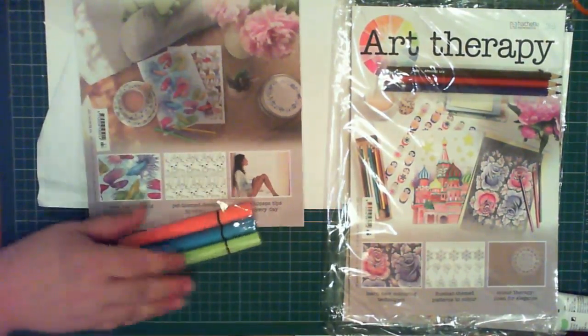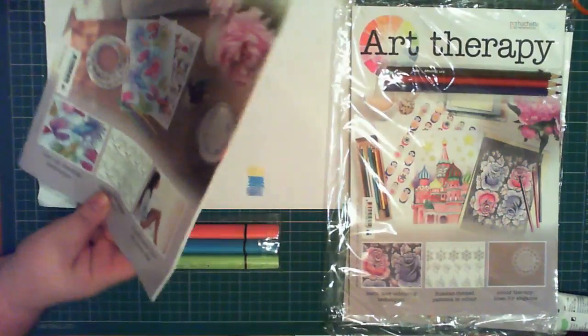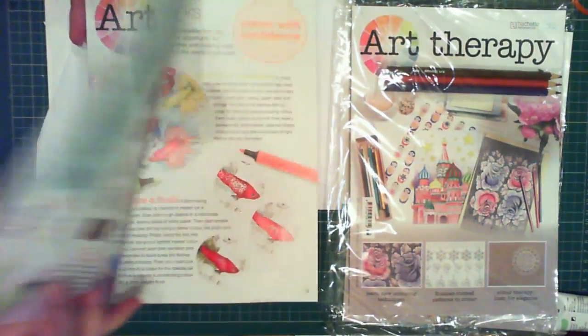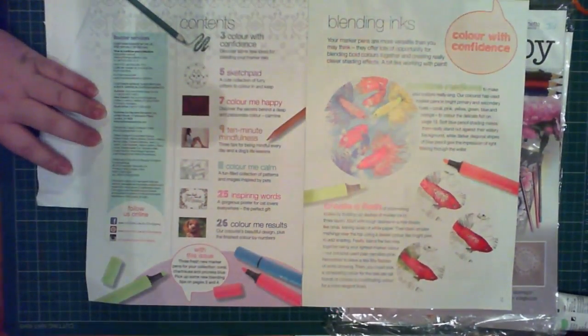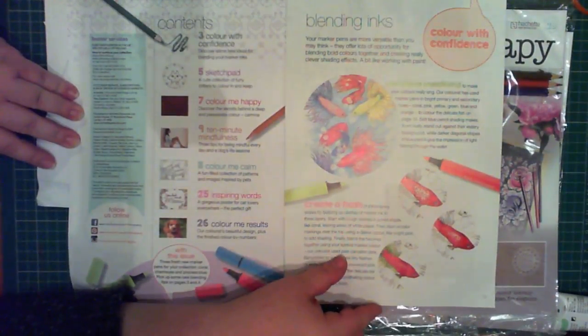Okay, so it looks like we've got markers this time, and this is issue 27, and it looks like another nature-based one. So let's have a little look. Right. So we're talking in the Color with Confidence section about combining the inks together.